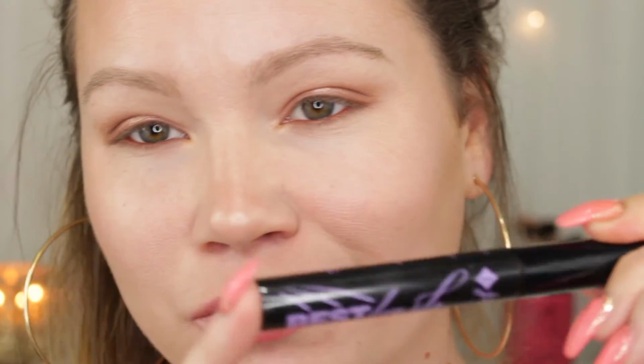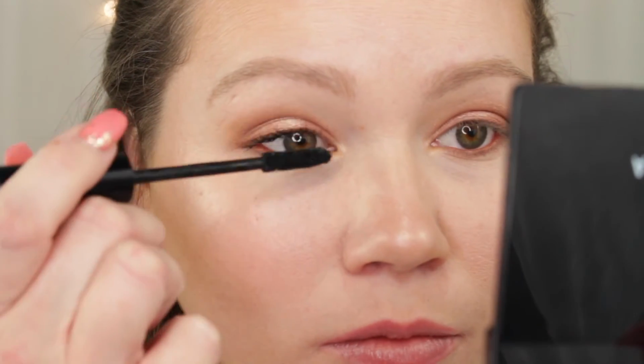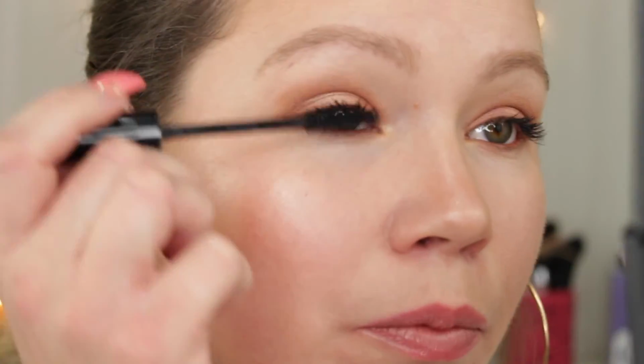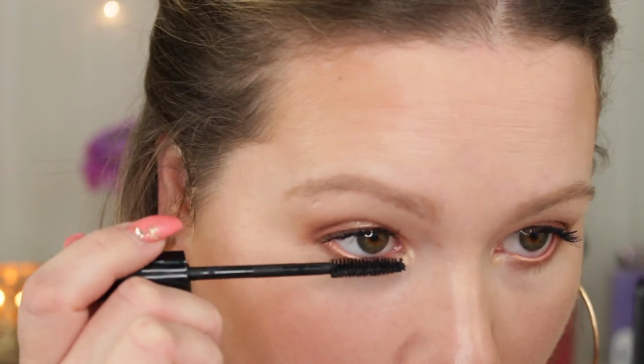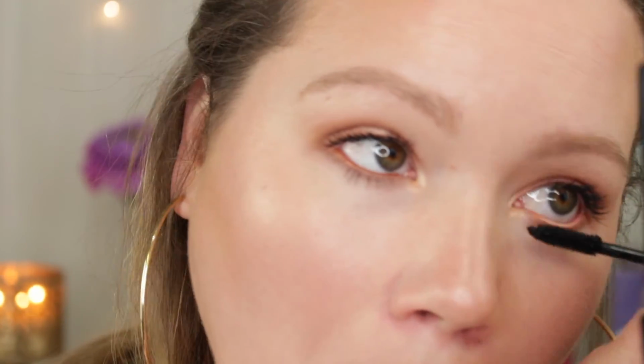Okay, so for lashes, I'm going in with Jordana's Best Lash Extreme Volumizing Mascara, and I'm going to apply a thin layer of that several times. I did not curl my lashes, which I should have, because I think it would have given me a little bit more volume. Then I'm throwing the mascara on my lower lashes as well, just to open them up a little bit more and make them stand out.